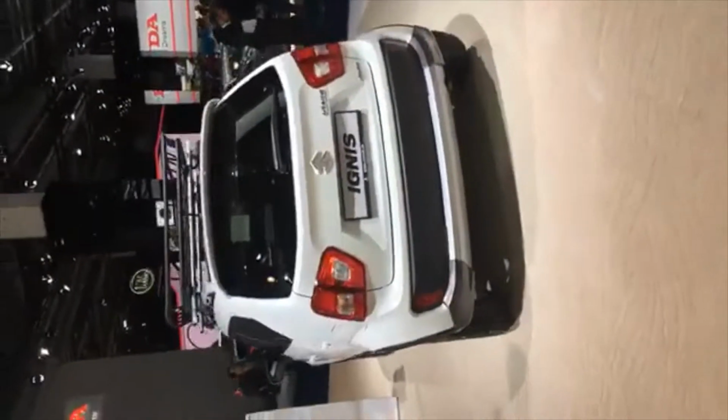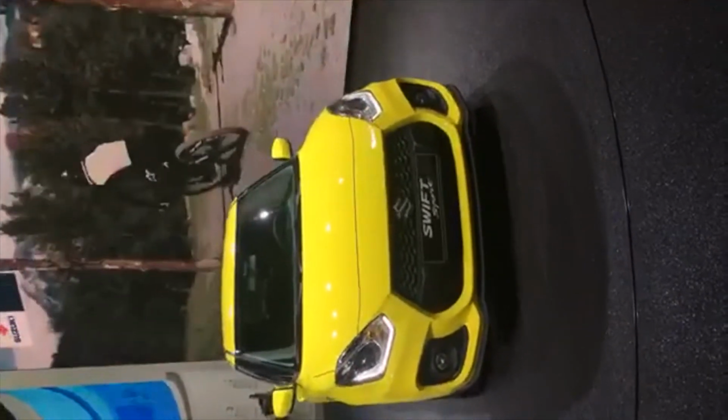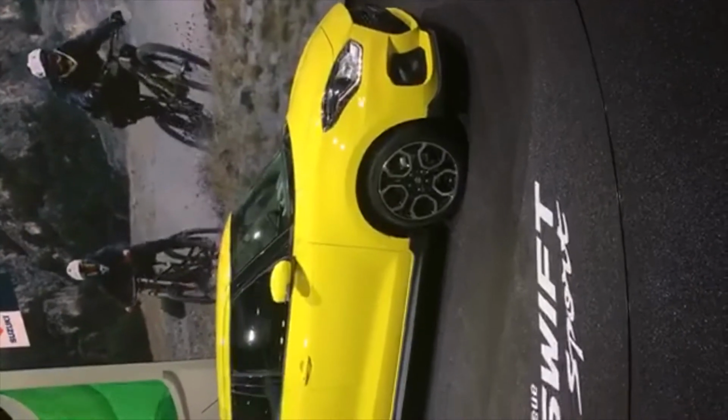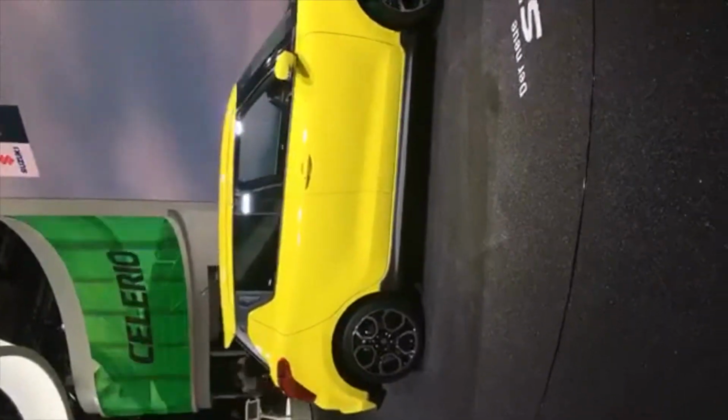Okay, so don't go away just yet, because I'm going to show you something more. Remember the Ignis? This is with a body kit and everything. Looks quite good, but that is not what I am going to show you. Neither am I going to show you this Ignis. I am moving towards this. Come on, let me see those hearts flying. Let me see those likes flying. There you go. Big wave of hearts and likes coming towards this car.